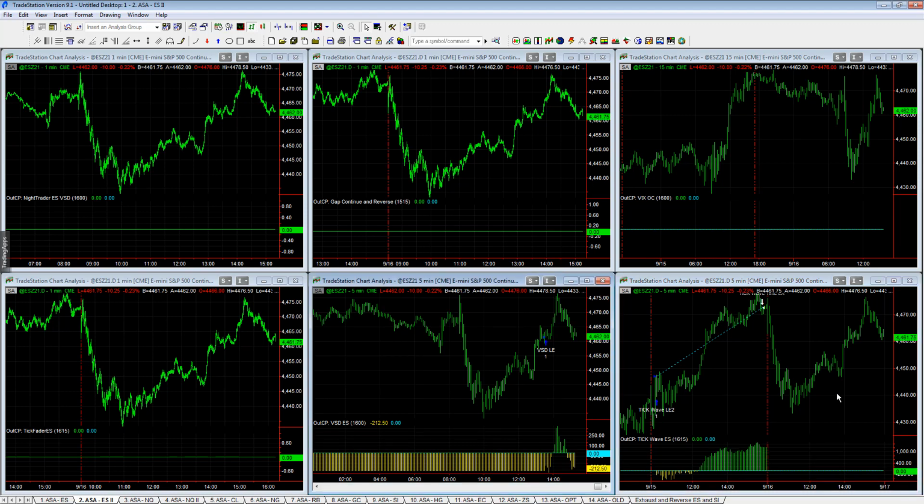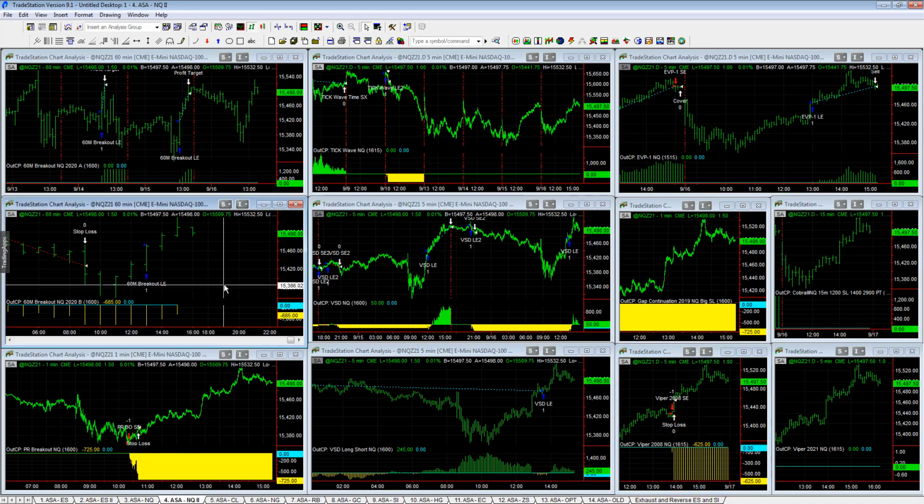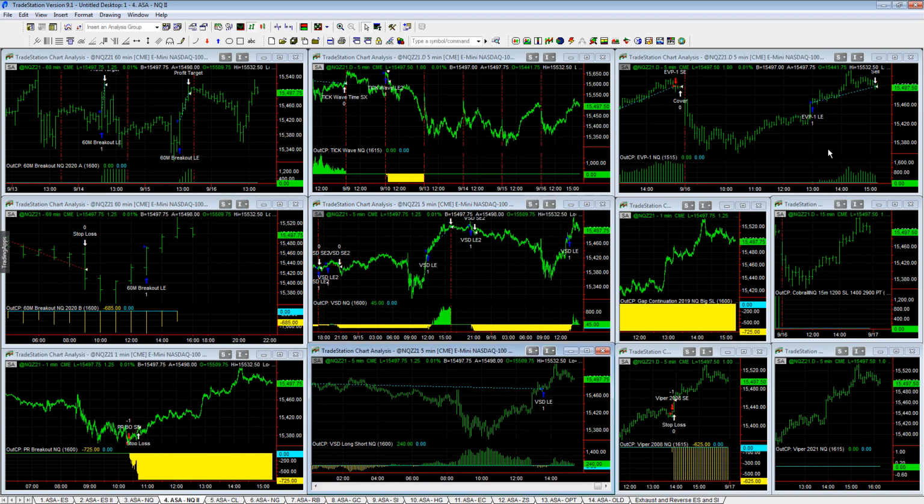VST long only minus 212.50. So only one trade in this workspace today. And then in this workspace, there's absolutely no trades today. Any trades you see are previous day's trades. In Q2, 60-minute breakout B took 2 trades minus 685 per contract. VSD long only plus 50, VSD long short plus 240.